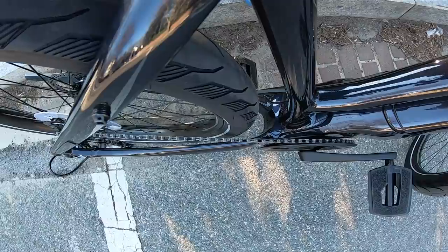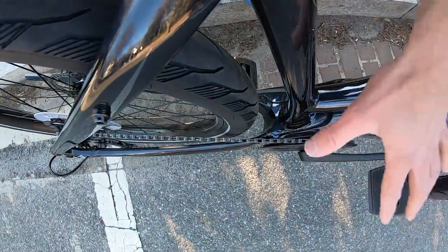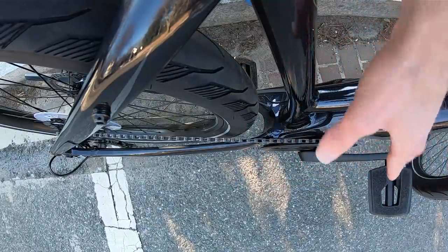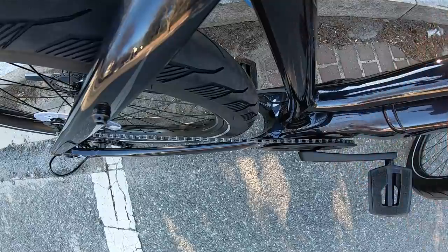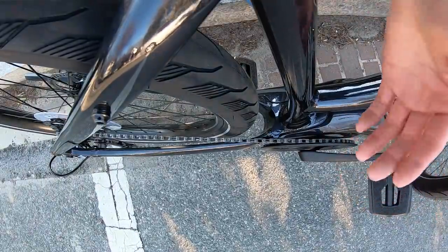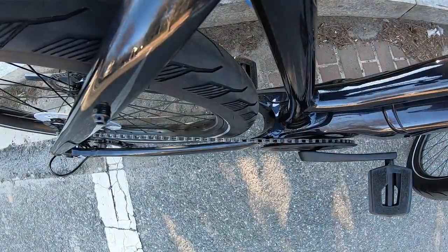There is no shift detection with the Brose motors. It's more like torque reliant. So the key is to ease off a little bit when you're shifting gear so you don't mash the chain. But with a 50 newton meter torque peak here, it's not quite as bad as the 90 newton meter high-end one that Charlie was riding earlier. Still, when I shift, I do tend to ease off just to protect that drive chain.